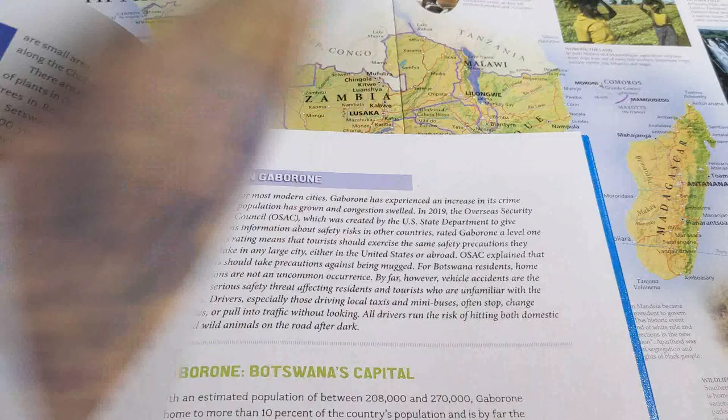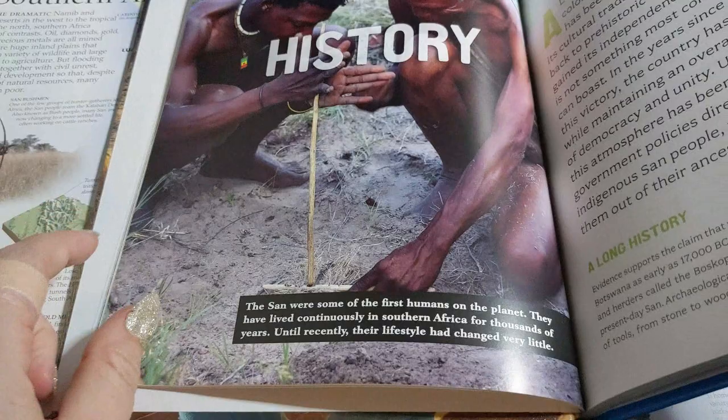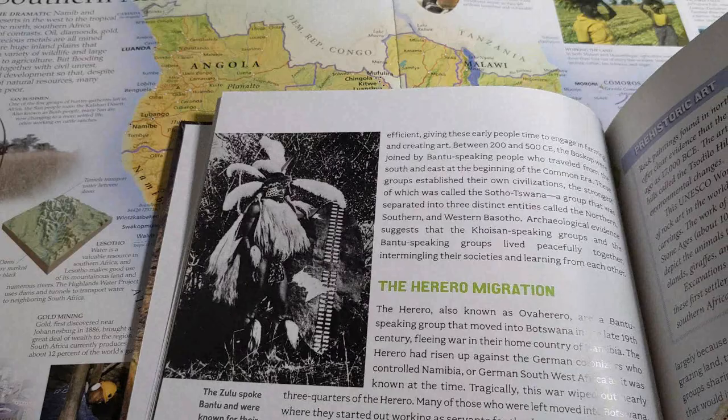Oh, I love it. The baby elephants. I love elephants so much. And there's Gaborone. What a gorgeous picture of this guy there, too. We've got some San people. Looks like they're starting a fire here. There's, is that Shaka? No, that's just a warrior. A Zulu warrior. I was going to say, is that Shaka?